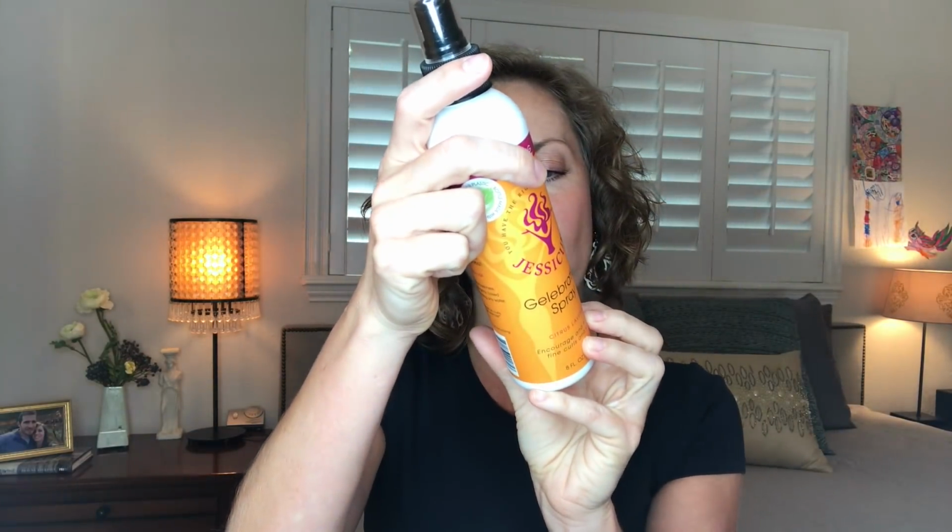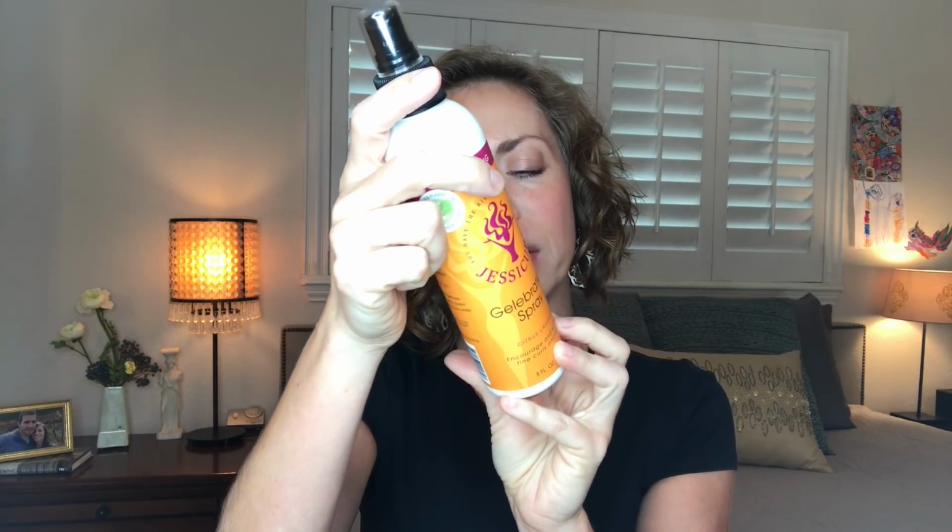Then this is Jessie Curl's Gelibration Spray. So this is actually a protein-free product that could be good for all hair types, but I recommend it for fine hair, if you have hair that is particularly prone to being weighed down. This is a gel, but it's a spray gel, and it will give you some great curl enhancement and also some hold without weighing your hair down because it's so light. So those are my recommendations for hair that is on the finer side or hair that is coarse but is particularly damaged and might need a protein boost for a short period of time.